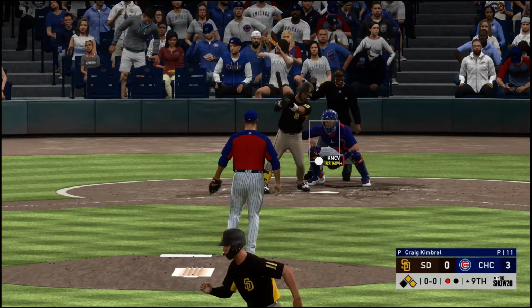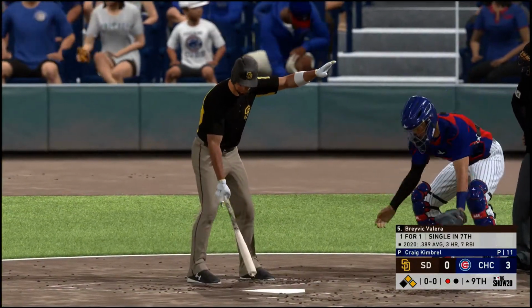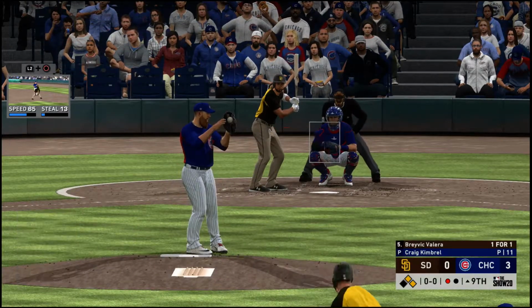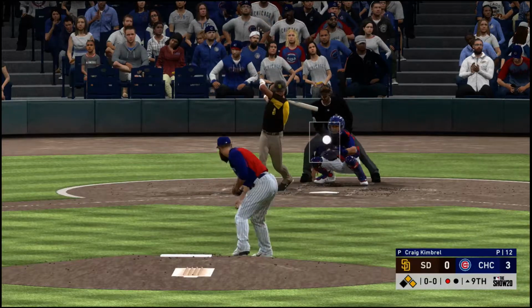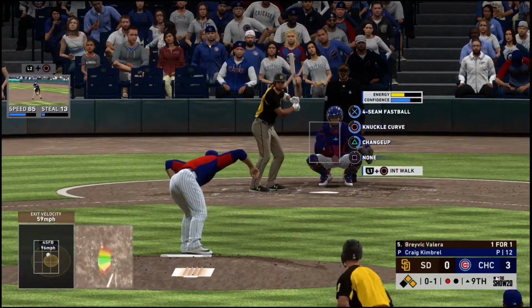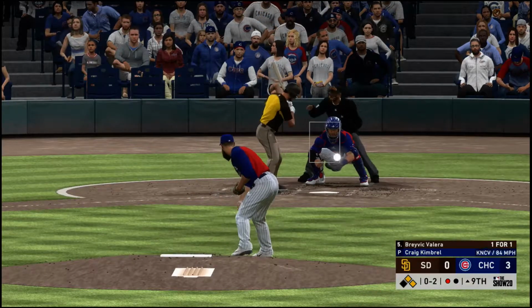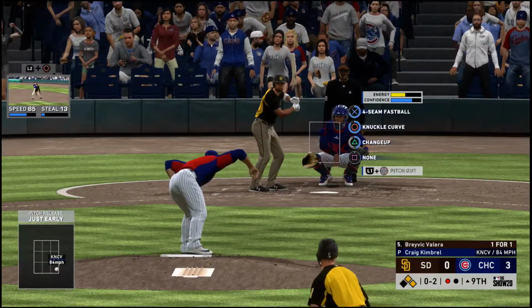And the knuckle curve that time. Got him swinging, and that's the first out. Now in the box, Breiyvic Valera, 1 for 1 after a single his first time up. No balls and 1 strike. That's taken. Now it's 0-2.